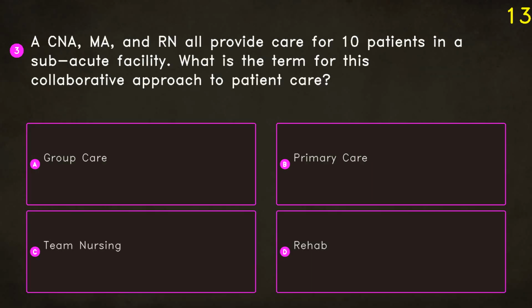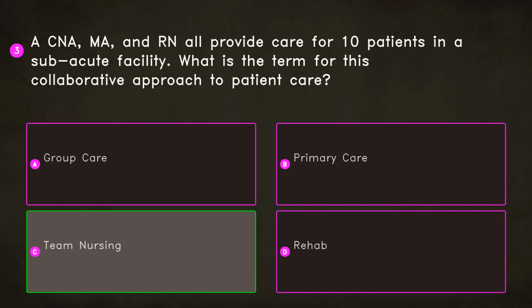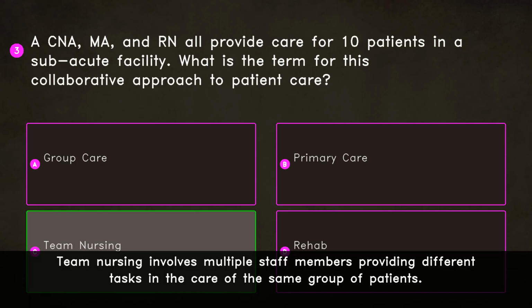Question 3. A CNA, MA, and RN all provide care for 10 patients in a subacute facility. What is the term for this collaborative approach to patient care? A. Aide group care, B. Primary care, C. Team nursing, D. Rehab. The correct answer is team nursing. Team nursing involves multiple staff members providing different tasks in the care of the same group of patients.